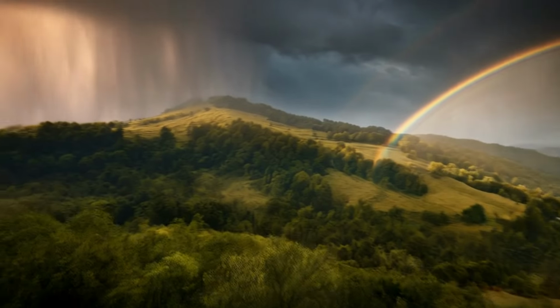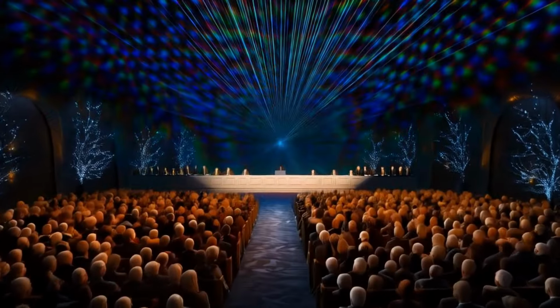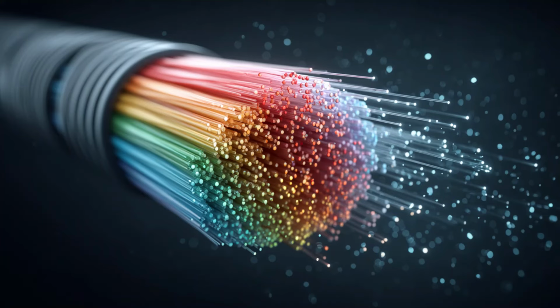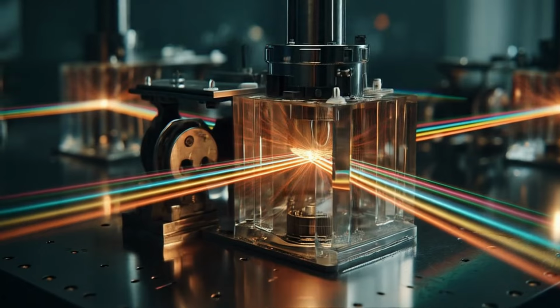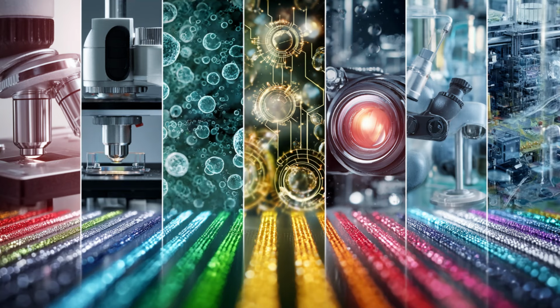Today, the principles behind rainbows inform technologies like fiber optics, lasers, and even medical imaging. The next time you see a rainbow, consider this: you're witnessing a phenomenon that's shaped our understanding of the universe, from the smallest particles to the grandest theories. Stay with us for our final thoughts and a lesson inspired by the rainbow.